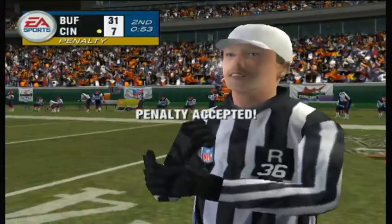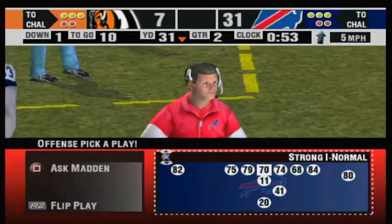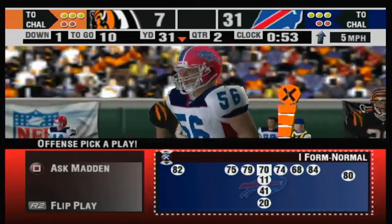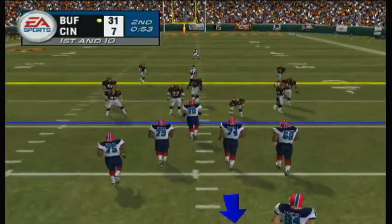Holding on the receiving team. 10-yard penalty, 1st down. Hey, I know they want to increase the lead before half, but they got to be careful and not let the other team back in it with a turnover. So they have 1st and 10 here. Ball on their own 31.